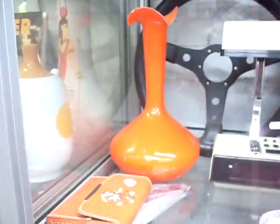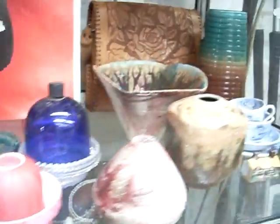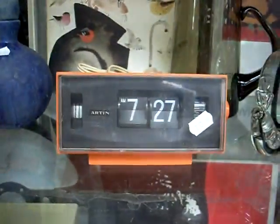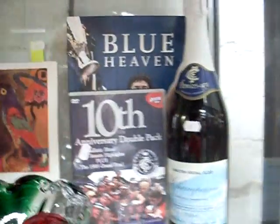Sport steering wheel, lovely bit of art glass. A nice little copal alarm clock there with the light on the top. It all folds up to be a little square. Some Raku pottery. Another nice little retro flip alarm clock. Griffith's tea tin's a nice thing. Carlton Blues foil picture over the back. More Carlton Blues stuff.